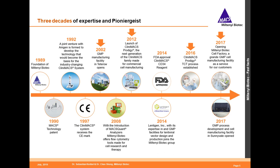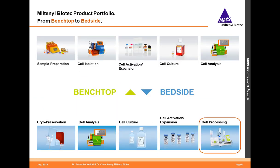In the last 30 years, we have gained extensive experience in cell manufacturing. We opened our GMP manufacturing facility in Tettau, Germany in 2002, and in 2012, we launched the CliniMACS Prodigy as a next-generation platform for commercialized cell manufacturing. Based on the CliniMACS Prodigy platform, in 2016, we released our T-cell transduction system for CAR T-cell manufacturing, and in 2017, we opened our Miltenyi Biotec cell factory as a grand GMP cell manufacturing facility. Today, there are more than 15,000 products in our portfolio supporting scientists and patients from benchtop to bedside. In this presentation, we will focus on the cell processing part, especially our cutting-edge technology for automated and scalable stem cell manufacturing.